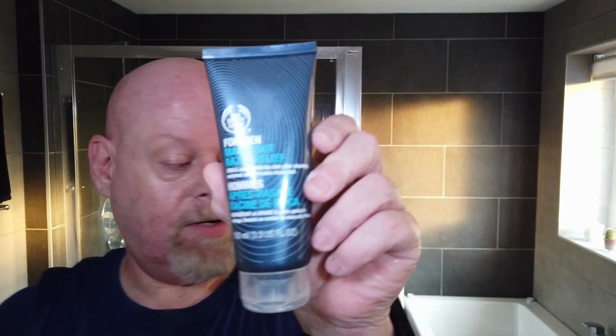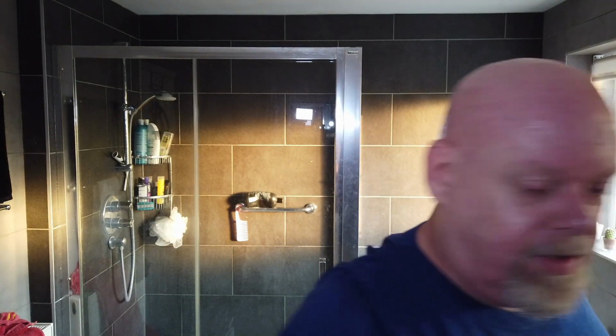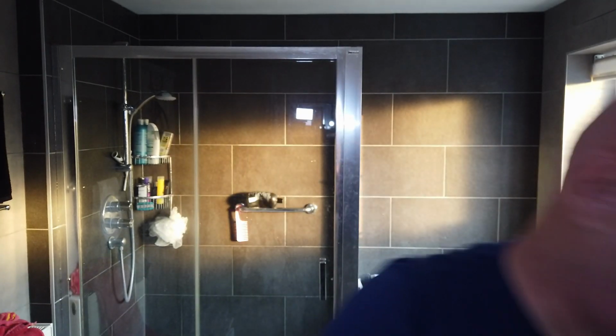So, aftershave balm. This is Maccaroot. Body Shop Maca Root. Après Rasage. Feels brilliant. So, what else have I used? I think I've covered everything so far.